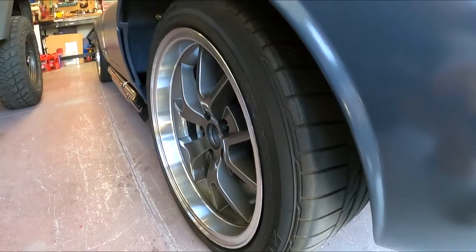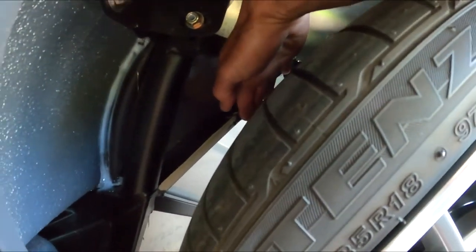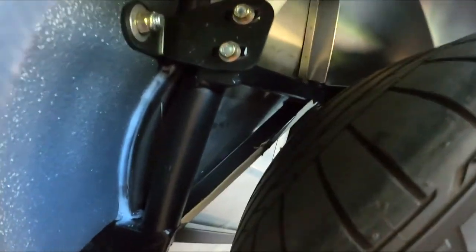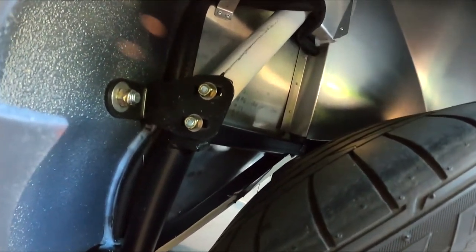I looked at it the other day. I didn't really see anything, but I'm going to jack this up, pull the wheels off. As I said, I do have a lot of rubbing right up into here, onto that crossbar, so hopefully you guys can see that. I put some tape up there and it just shredded the tape. You can kind of see where it's rubbing at.